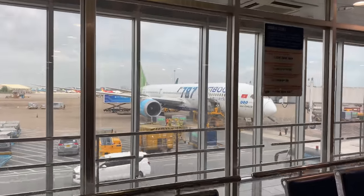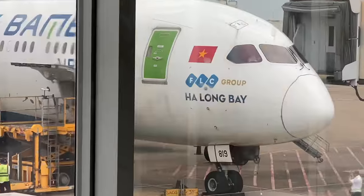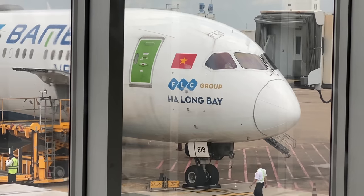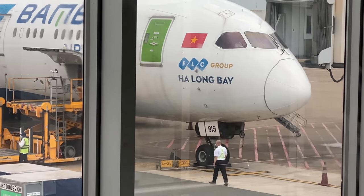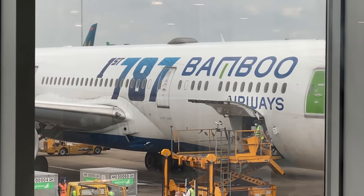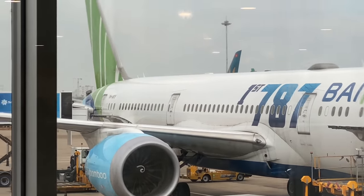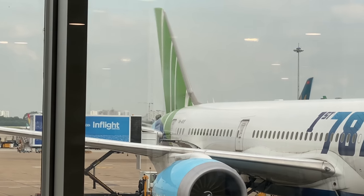So here's our aircraft today. It was delivered to Bamboo Airways just before COVID. It's also their first 787. It's a two-year-old Bamboo Airways Boeing 787-9, Victor November Alpha 819. It's got the name Ha Long Bay, which will be featured in the vlog towards the end of this video.